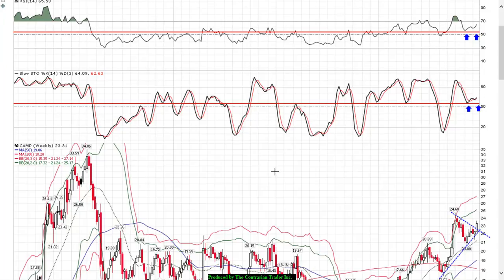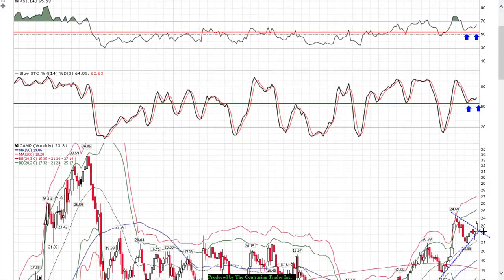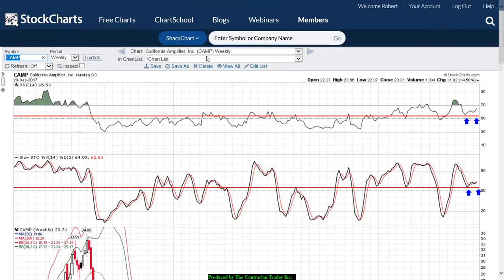California Amplifier, outstanding chart, double bottom setup on RSI, double bottom setup on stochastics. We are breaking out on a weekly basis. We're slightly off the highs of the week, though. Ideally, we close at the highs of the week. Members, we're going to be talking more about CAMP.